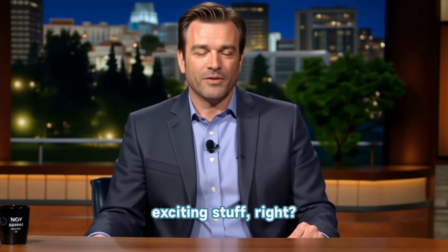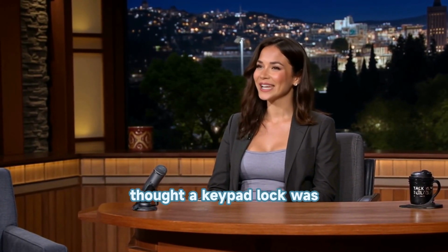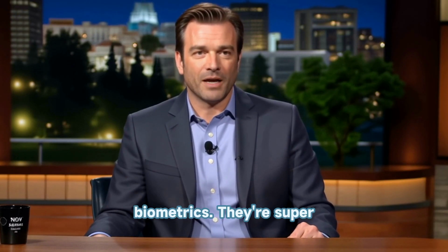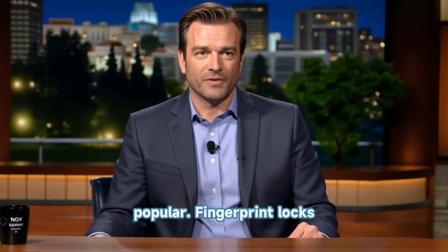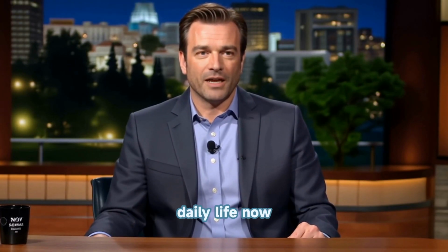Pretty exciting stuff, right? Absolutely. It's wild how just a few years ago, we thought a keypad lock was cutting edge. Now it's all about fingerprints and tapping phones. Yeah, let's start with biometrics. They're super popular. Fingerprint locks, facial recognition. Sounds like sci-fi, but it's our daily life now.